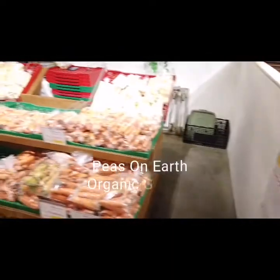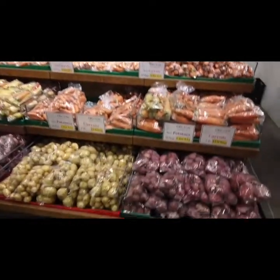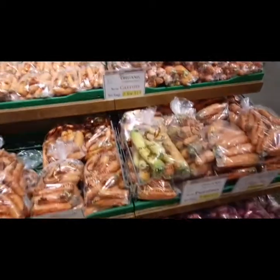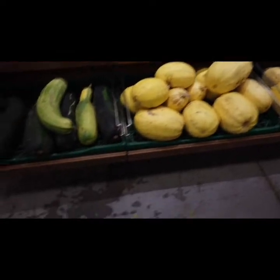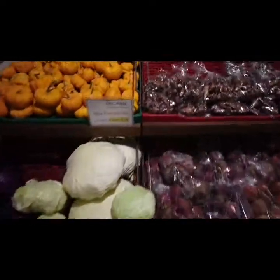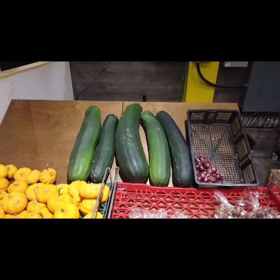And here we are. We have next one. We have Peas on Earth. Peas on Earth is an organic garden, certified organic. So they have everything ranging from your roots to potatoes, all the way up to your carrots and parsnips. And then we have your onions and your chard, sunchokes, beets, and cabbage, as well as your mini pumpkins. And look how big these guys are. Those zucchinis are bigger than I've ever seen. My goodness.